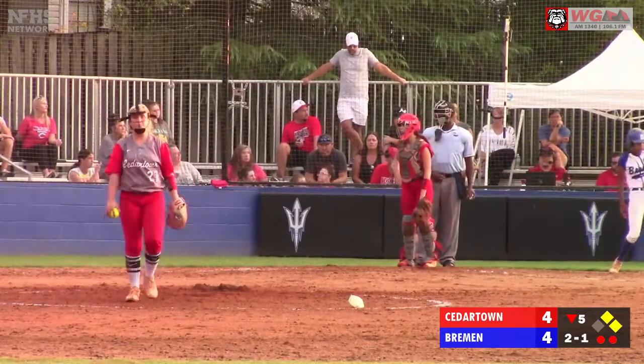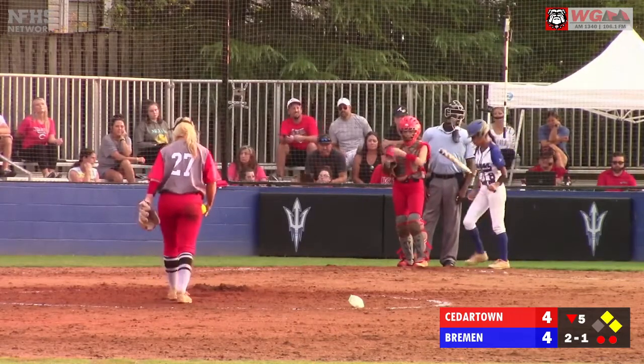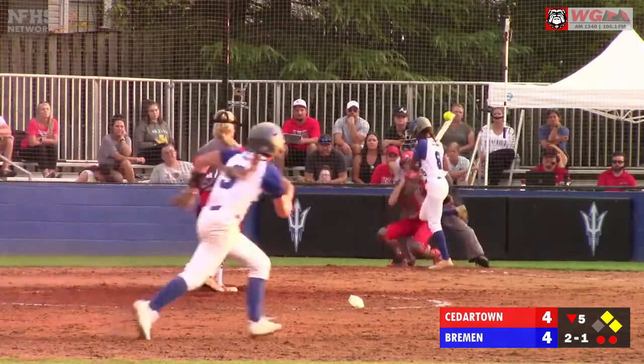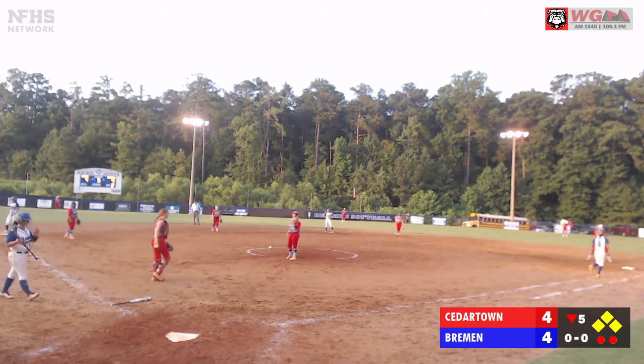Emmy Arp retired the first hitter that she saw in this inning and then was taken out of the game and replaced by Reagan Clark. He's given up 3 walks. Pitch on the way. That one's going to hit Akins, and the bases are now full of Lady Blue Devils.